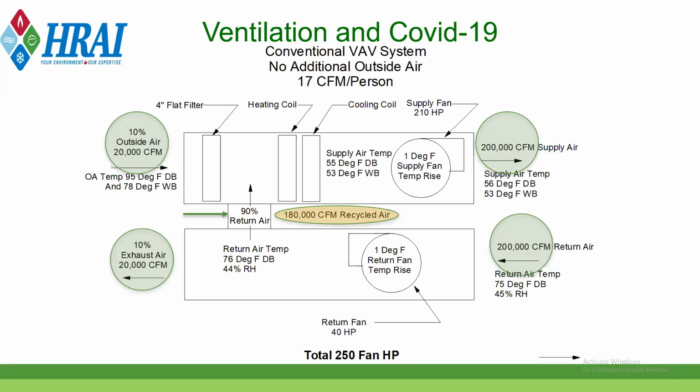In this case, we're working off that 17 CFM per person ventilation rate, which equates to about 10% of the total airflow requirement in this particular building. So the building, in this case, again, needs 200,000 CFM of air supplied to it. This particular example here utilized a fan that's 210 horsepower to distribute that air throughout the building.